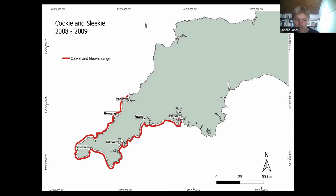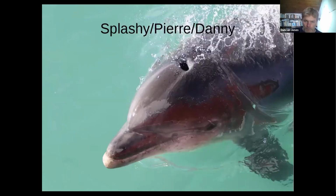Talking about ranges as well, these guys were once recorded in Foy in the morning, in Penzance at lunchtime, then back in Foy for the evening. The newspaper story around that was breakfast in Foy, lunch in Penzance, afternoon tea in Foy. And there was one occurrence where they seemed to move quite a lot.